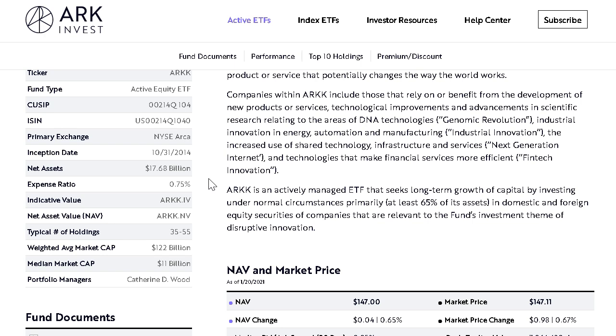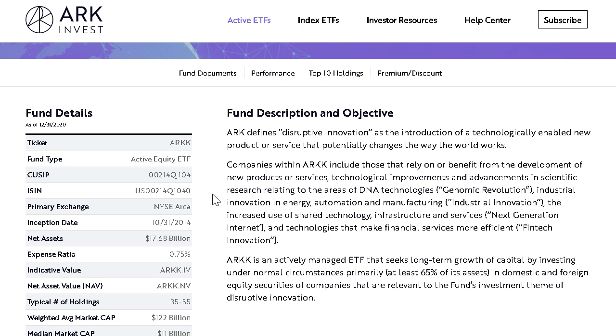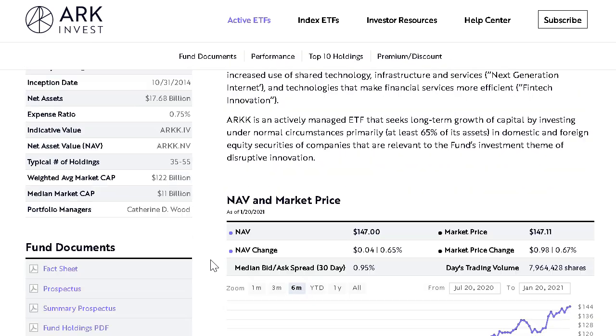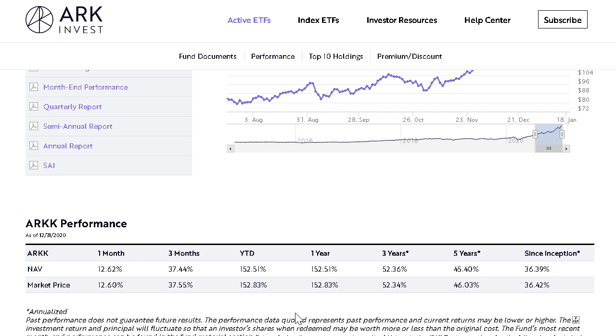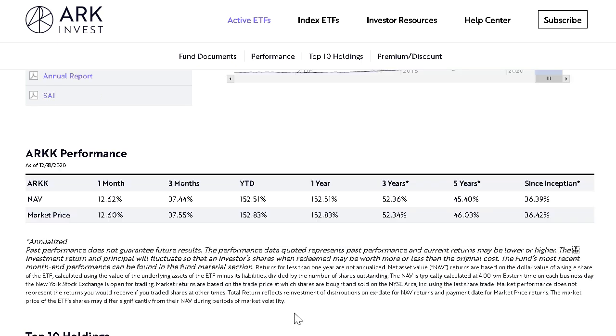And one thing I want to mention is that all of the funds in today's video do come with medium expense ratios between 0.5 and 1%. All of ARK's funds come in at a 0.75%, and when you want an actively managed higher growth fund, you are going to have to pay a price. In no way are these going to be as cheap as a simple S&P 500 index fund. But if we take a look at ARK's performance, we can understand the hype and the popularity that they've been seeing over the past few months.